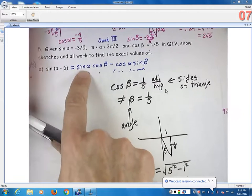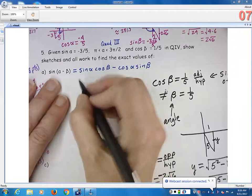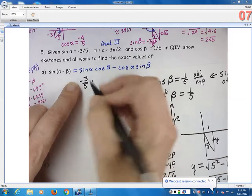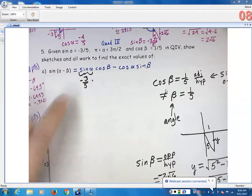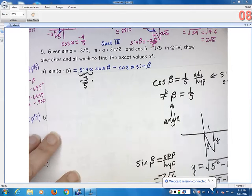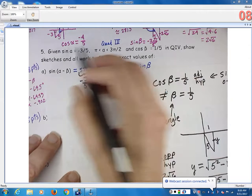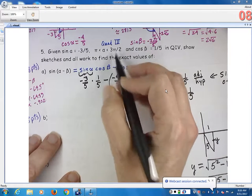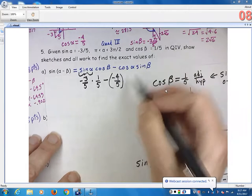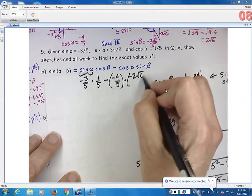Now a bunch of you are writing sine of minus 3/5. No, sine of alpha is minus 3/5. So you should be writing minus 3/5, and don't write the sine anymore. The whole sine is minus 3/5. Some people are still writing sine out here, and you're getting confused between angles and sides. These are sides, and we're multiplying them. Cosine of beta is 1/5, minus cosine of alpha is minus 4/5. Make sure you get the signs from the quadrant. This is quadrant 3. And times sine of beta, which was minus 2 square root of 6 over 5.